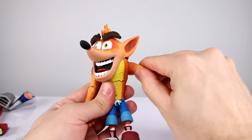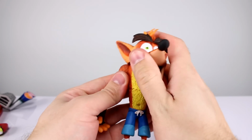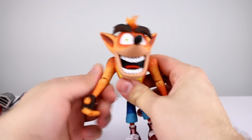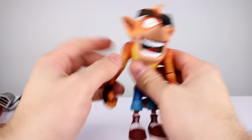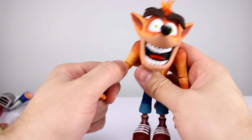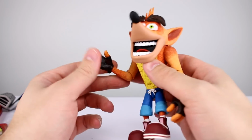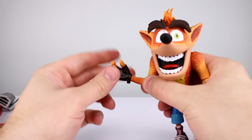But you do have your ball hinge in there. It's actually technically a swivel hinge. So this side works a little bit better, but you do go out to the side about horizontal, and then you have your full rotation. And then for the elbow, we have our hinge with our bicep swivel built in down there, which works pretty nicely. That's okay.